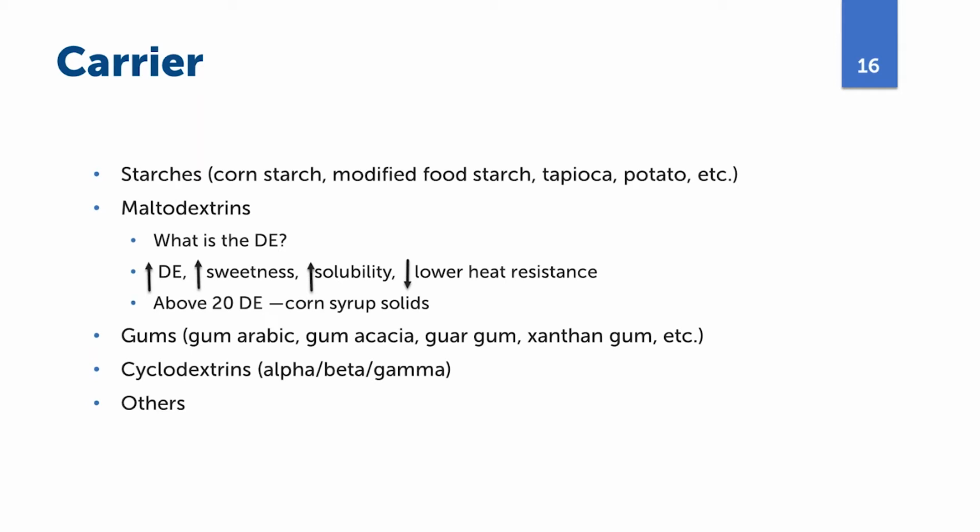Maltodextrins are typically the most economical. You can choose it based on its DE or dextrose equivalent. A dextrose equivalent of over 20 indicates you're heading into the corn syrup solids range. The higher the DE, typically the more sweetness impact you're going to have. And of course, the higher the sweetness, then you're going to have lower heat resistance, and you may have some browning effect in the dryer, which you want to avoid.